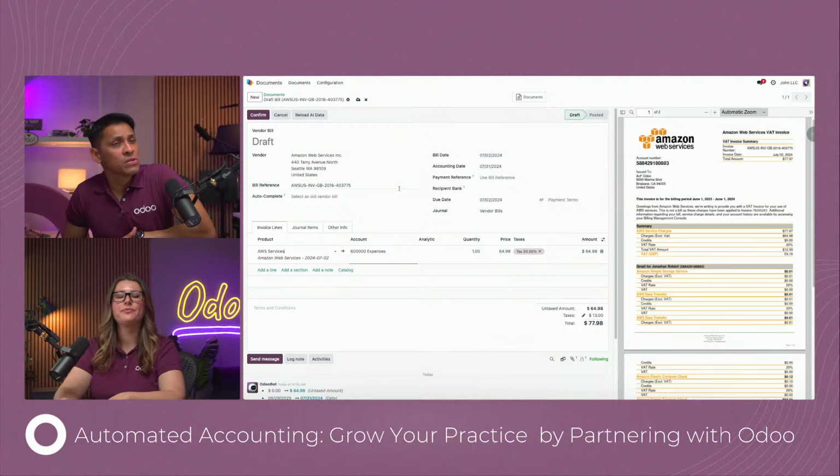Just some important consideration here. This specific vendor bill is something that was paid in advance, or prepaid. So basically, we prepaid 3 months for this service. Is that something that we can defer in Odoo? Is that possible? How can we do that?